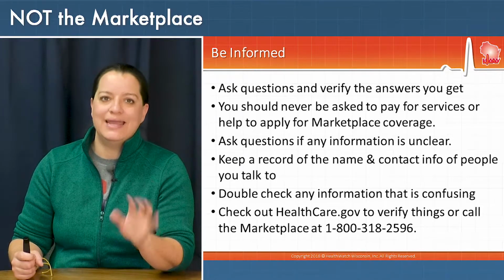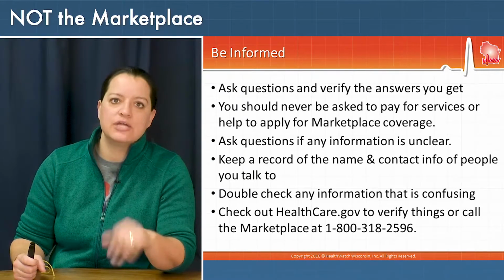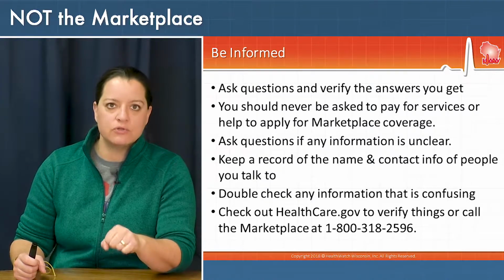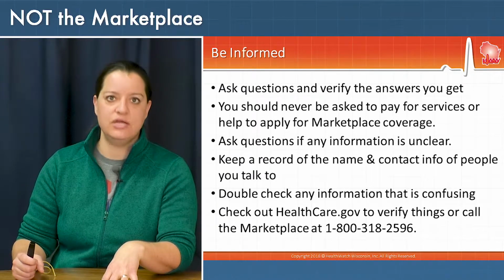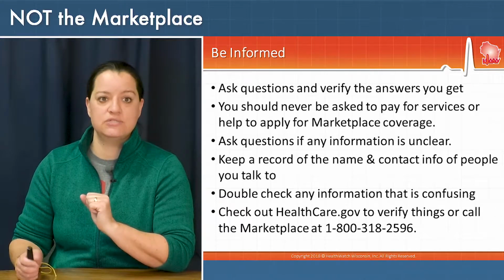And finally, double check any information that is confusing. You don't ever want to click send or apply or submit on a form that you don't fully understand. That's an opportunity to call one of those numbers or follow up with one of those local assisters to make sure that you do feel comfortable and you understand what you're signing. These are binding insurance contracts that you are signing. You are agreeing to pay. You want to make sure you know your rights and responsibilities before that is finalized.